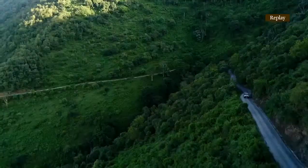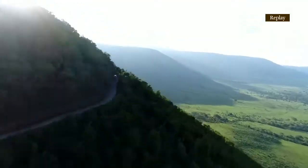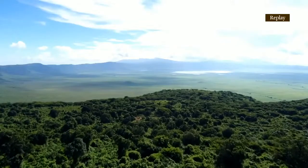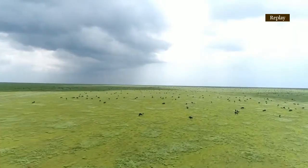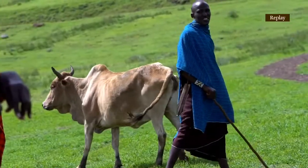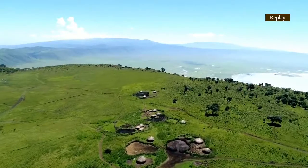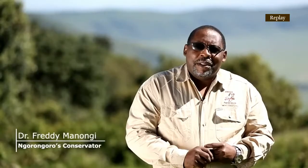Ngorongoro Conservation Area is located in Africa, in the northern part of Tanzania. It is a unique protected area in the whole of Africa, covering about 8,292 square kilometers, where conservation of natural resources is integrated with human development as a multiple land use area. Ngorongoro is a World Heritage Site. It's also a Man and Biosphere Reserve recognized by UNESCO. But also Ngorongoro is an aspiring geopark.